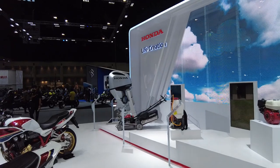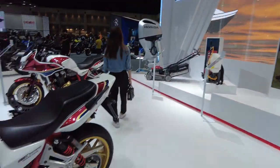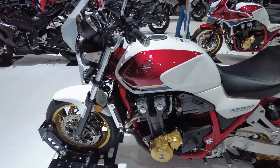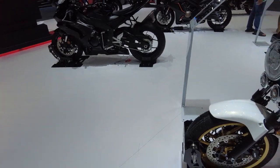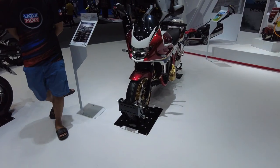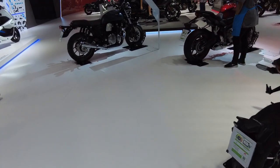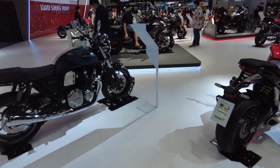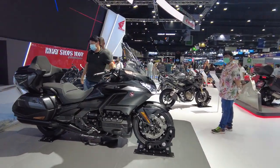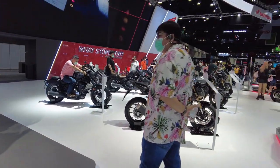Look how big that outboard motor is. That thing's like half a motorcycle. Yeah, old classic CB1300. Pretty cool. Wow, that's another old classic looking bike, but it's modernized. It's the fairing version. On a Goldwing. Flat six cylinder. I think it has a reverse gear. Two wheeled barge.